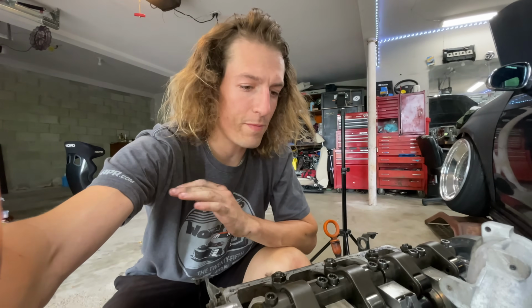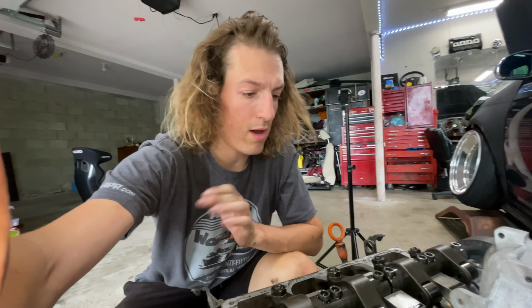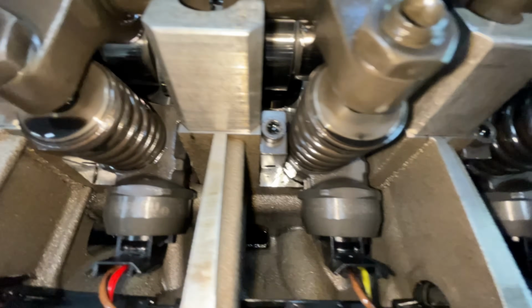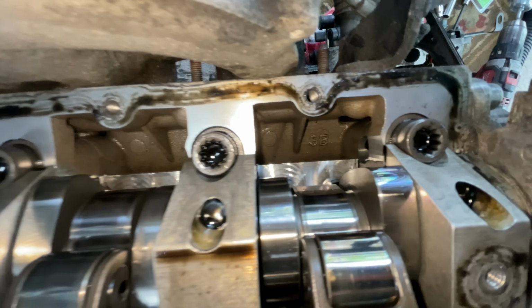I've had the valve cover off my car probably 10 times since I bought it. And I've seen what a valve cover looks like. That's just like someone did their maintenance, or this thing got a new head, because I mean, like, look at this. It's literally flawless. This looks like, I'm not even kidding you, a 20,000 mile engine. I'm so stoked right now.